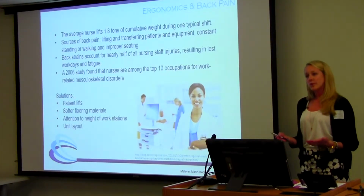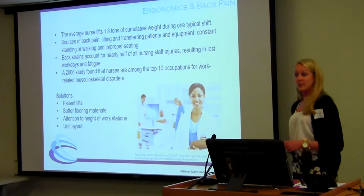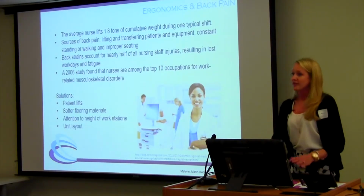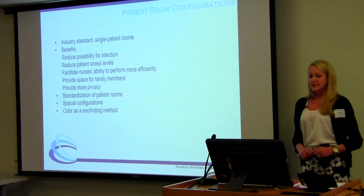that you need or give you softer flooring for your feet, and attention to height of your workstation so you're not bending over, you have proper ergonomics for your workstations. Let's take a dive into patient room configurations.